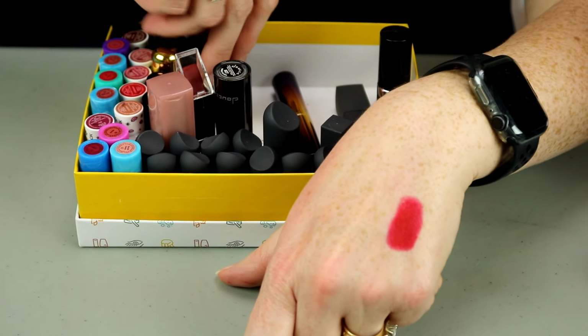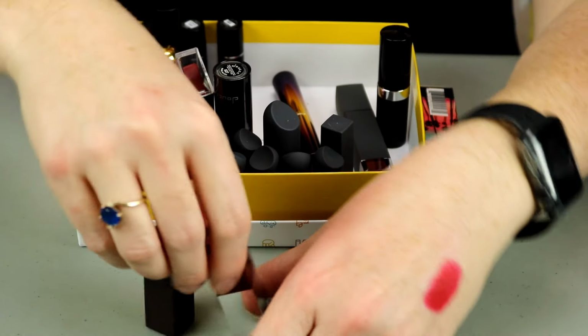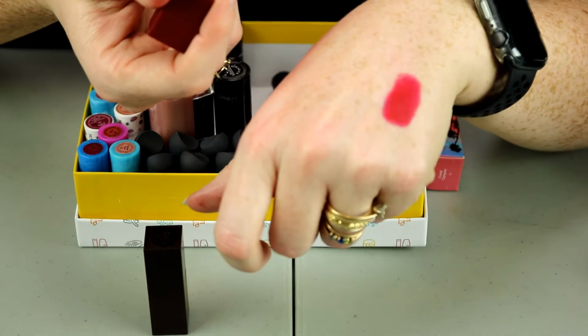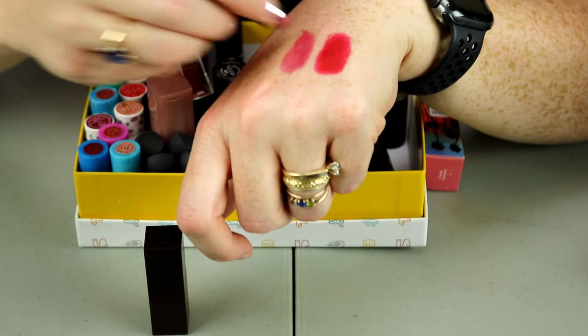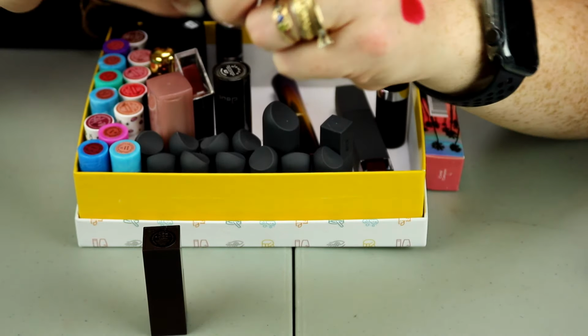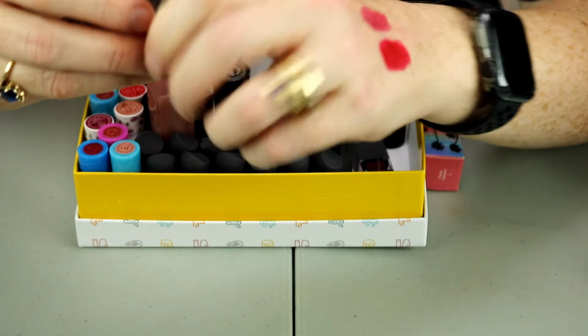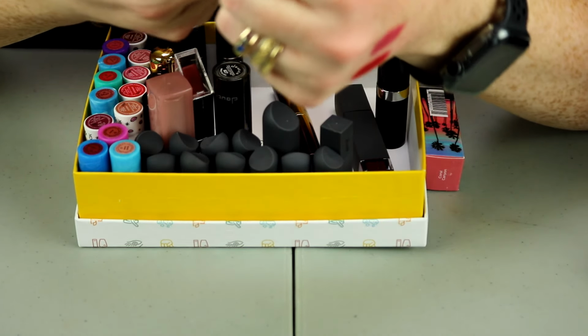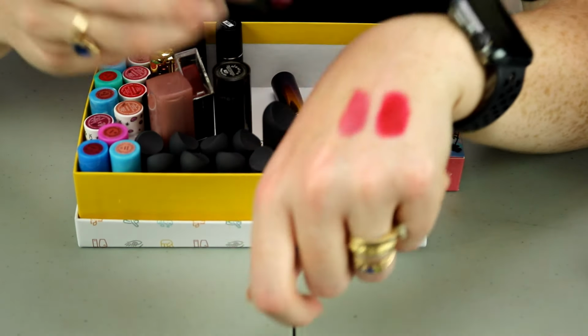These two, are these both Clinique as well? These are Clinique. Okay, so this one is in Love Pop. It looks like it's a metallic. Yeah, that's a metallic, but it's not very glittery. So we're going to keep that one. This one is in Happy. That's a metallic as well. Wow, I've swatched the crap out of that one.